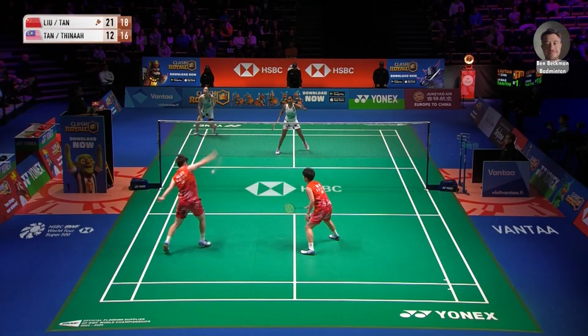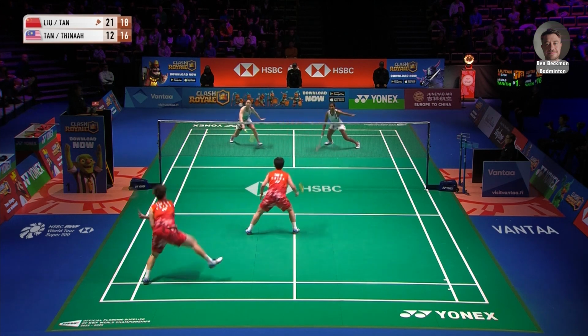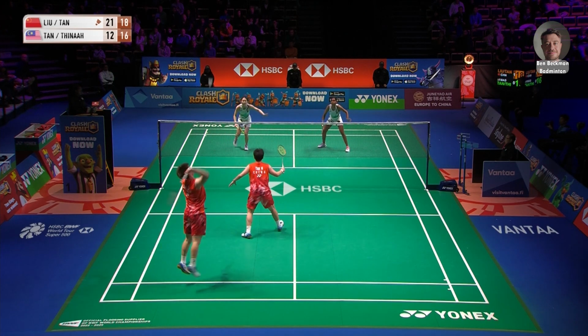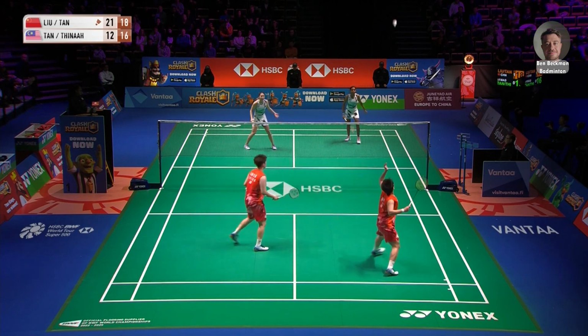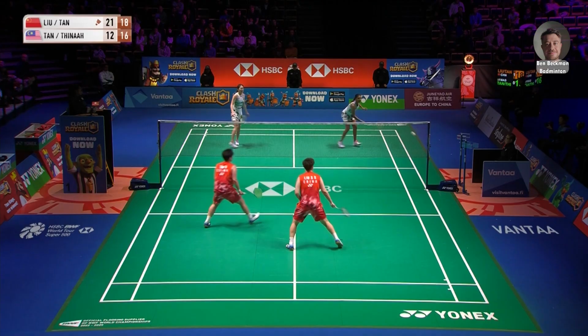Both pairs are in hot form, but I think the deciding factor in this one was that the Chinese probably just did have a little bit more energy. It was noticeable at the end of each game that the Chinese were able to run away with it, but I think they also just, in the conditions, are a little bit stronger, a little bit more physical.